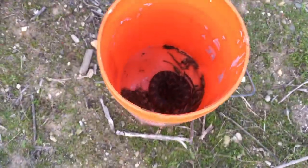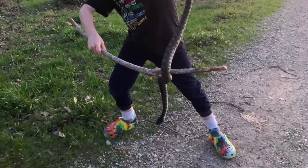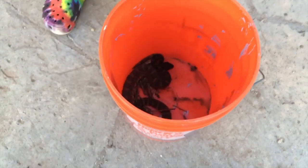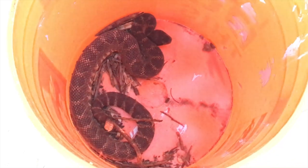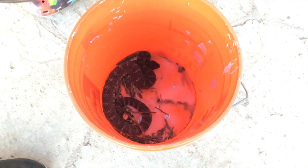It was a southern Pacific rattlesnake, 4 feet long, full-grown adult, and though not as deadly as a western diamondback, this species can get pretty aggressive. Luckily, though, the one we caught wasn't vicious.